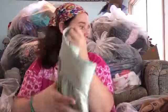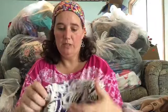Another loft, size 10. This one's a little more spring summery, kind of a mint green. Cute though. I did need more skirts and shorts. I have very few skirts and shorts currently. Another loft. Loft is one of the brands I was expecting to get a lot of. And I didn't have a lot in the first couple bags, so 10p.